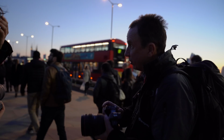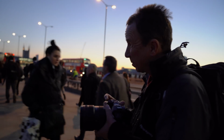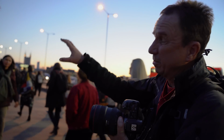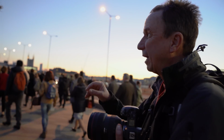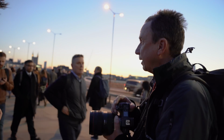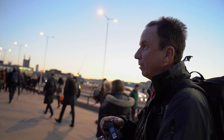I'm really aware also that I'm using the lens at its widest focal length because I want the camera to be dead level. If I start angling it up, the buildings look as if they're falling over backwards. Sometimes you can get away with it, but I think often it looks really unsettling. So that's something I'm very aware of.